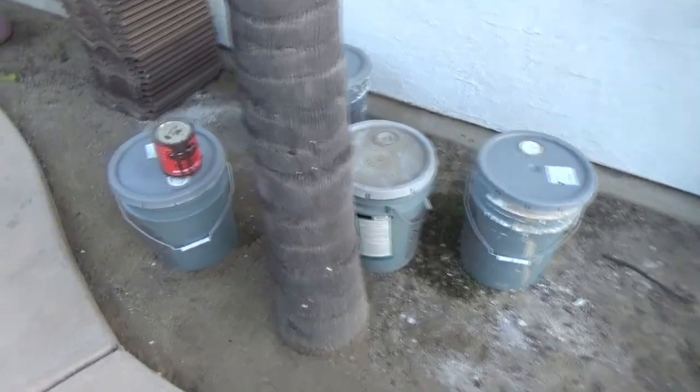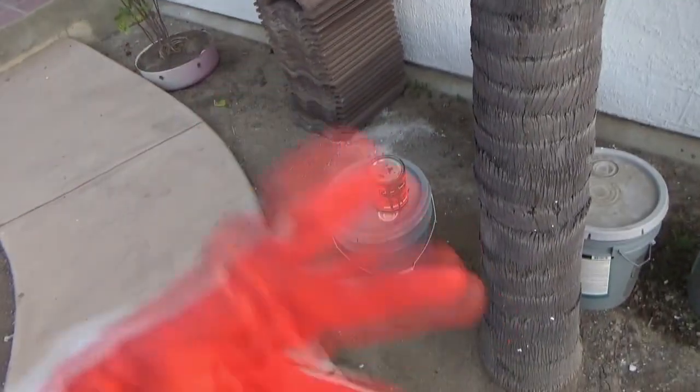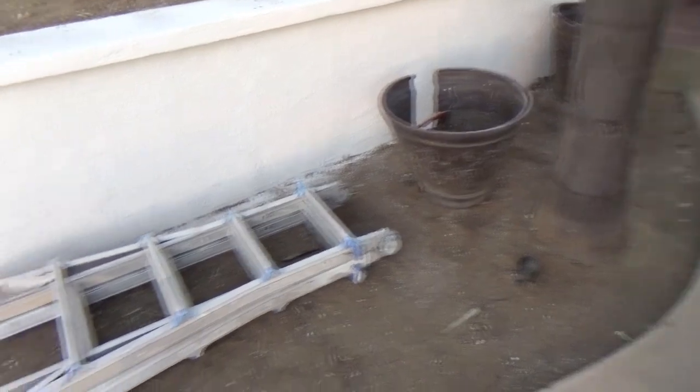So yeah, and then this is the new paint color and the new roof color. So we need to put all this stuff in the garage and then take out the old roof color, old paint colors and all that. So yeah, it's a process, but it's getting done little by little.